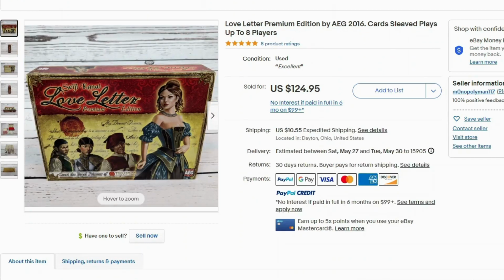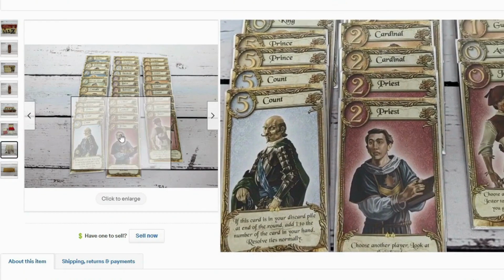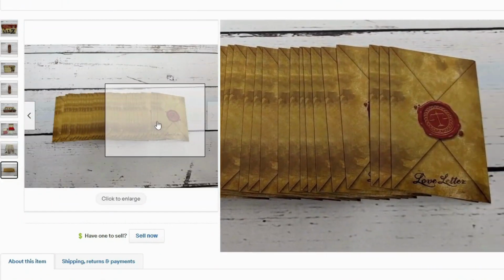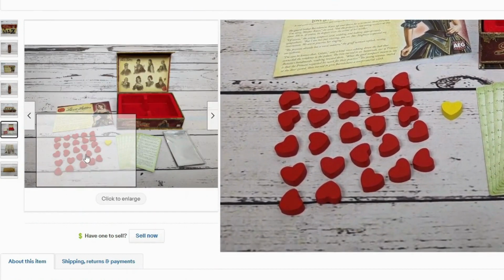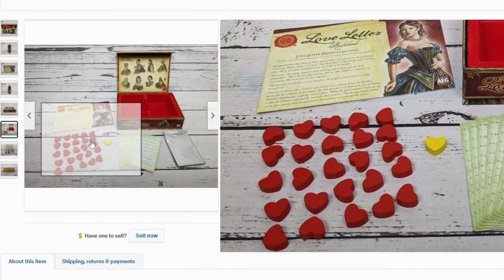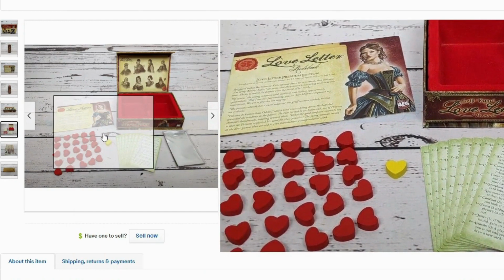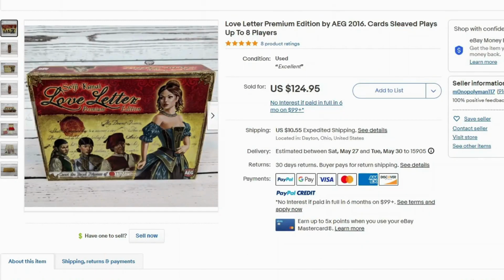This next game I find really interesting. It's called Love Letter, and it's the premium edition. It sold for $124 and $10.55 shipping. I looked up the description of this game. Basically, you're trying to woo this princess with love letters because you can't physically see her. So there are different suitors. If I look at the bottom here, there are different suitors. So take a look at all these men who are trying to woo the princess. And then there are several different love letters that you could send as well. And there are little hearts here, so I guess maybe they are used to see if you're swaying her favor or not. So this looks kind of different from the other games that we've seen. And this game was produced in 2016.